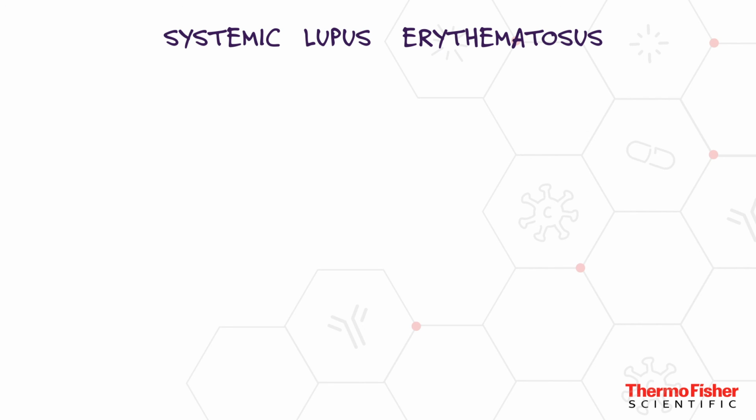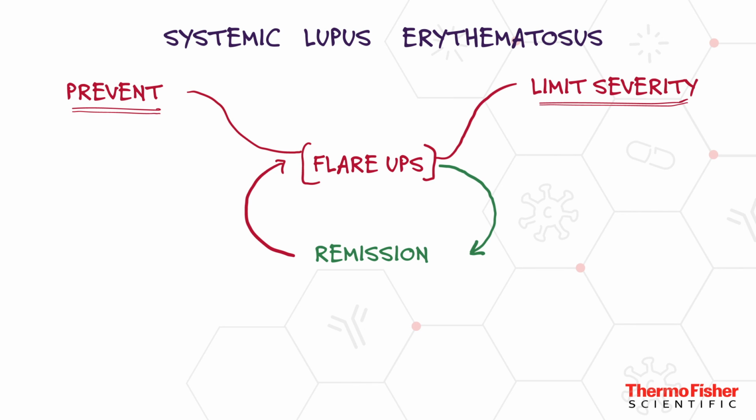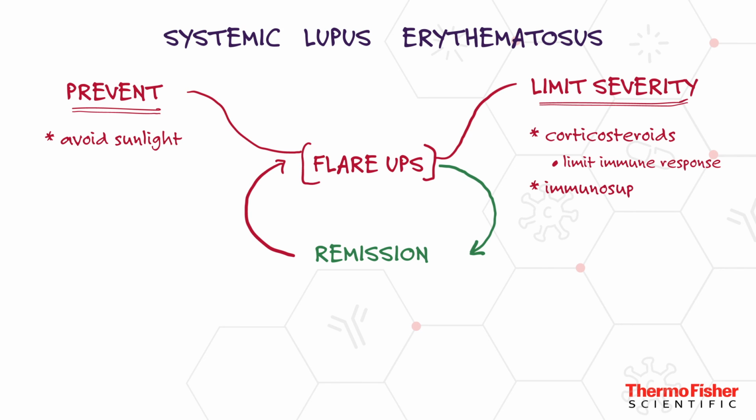Lupus is characterized by periods of flare-ups and periods of remissions. Treatment is aimed to prevent flare-ups or limiting the severity when they do happen. To prevent flare-ups, some patients might need to avoid exposure to sunlight. To reduce severity of flare-ups, corticosteroids may be used to help limit the immune response, together with certain immunosuppressive drugs.